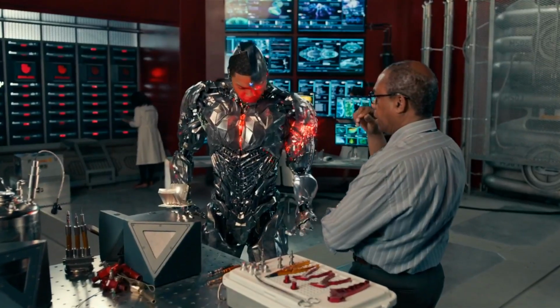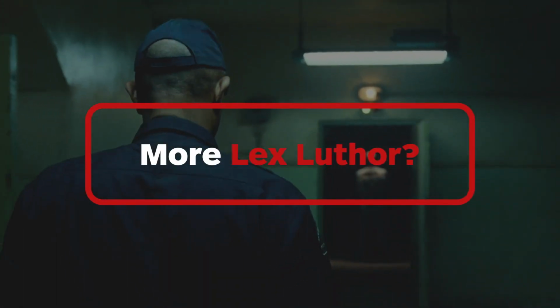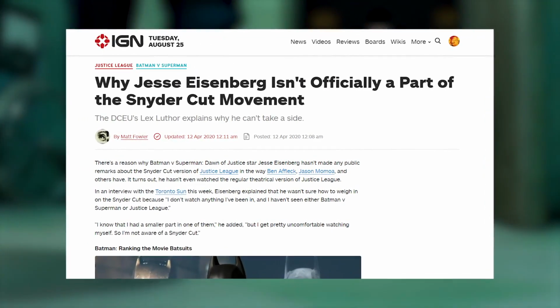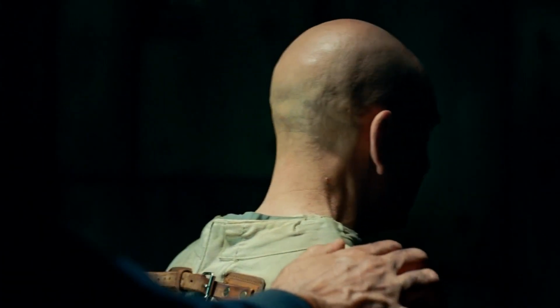Which makes sense since Cyborg's storyline was supposed to have taken up a much larger part of the film. Though Lex Luthor's role in Justice League was never meant to be a prominent one, Jesse Eisenberg confirmed that he shot scenes that didn't make it into the theatrical version. In the movie, Lex is only seen in a post-credits moment, though that bit was also reshot by Whedon.